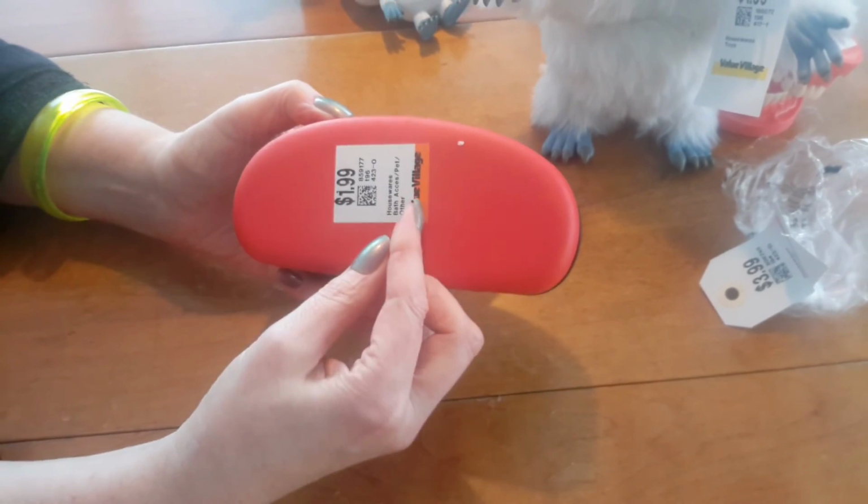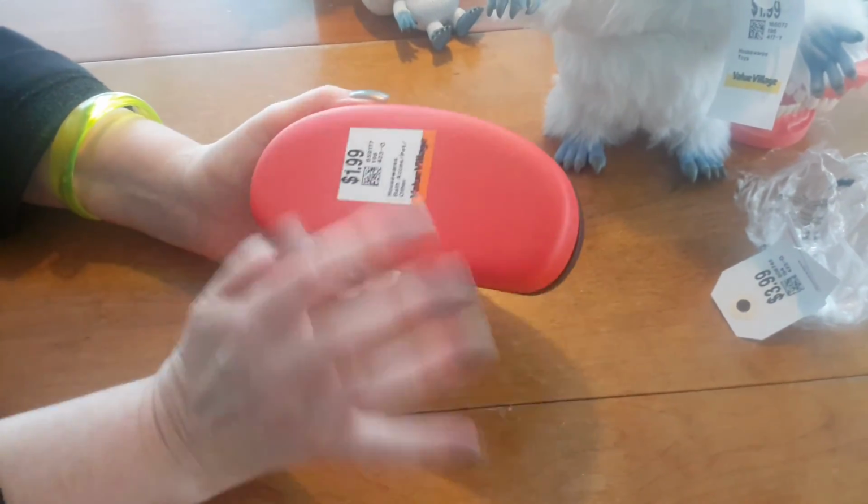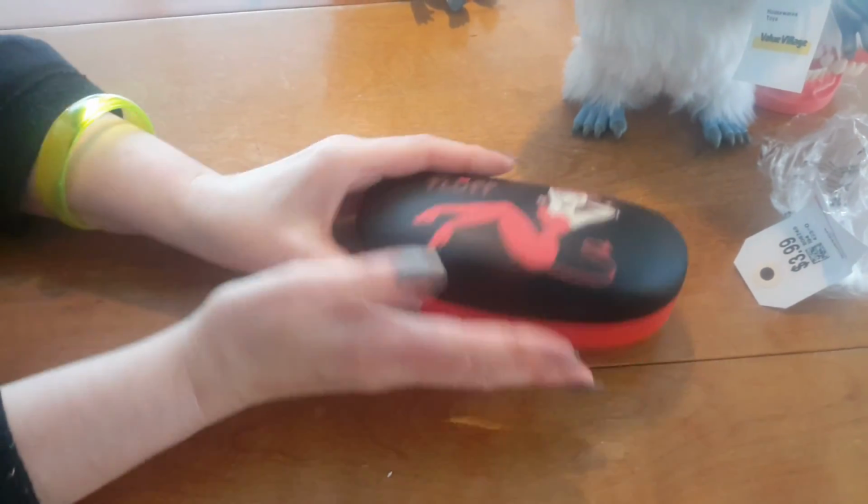And it's in nice shape, like brand new. We can get this tag off. We took the tag off the other one and it wrecked the surface, so we're going to return it. I think this one should be okay, though. But look how cute that is.